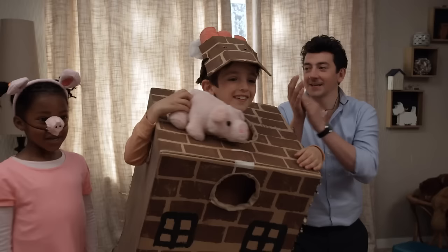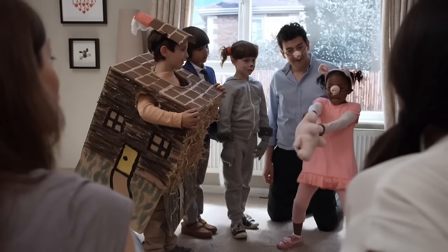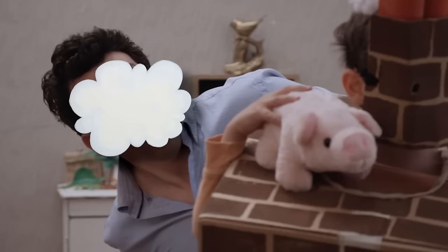Today, we performed our play for Mummy. But can you remember what part Dad played? Was it the big bad wolf? Or was it a little pig? The answer is behind the cloud. Look, the answer is a little pig.